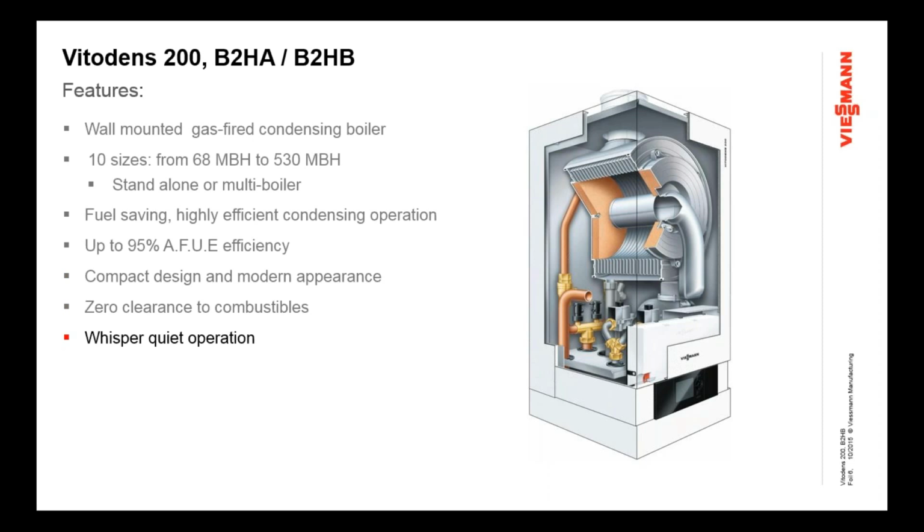It doesn't create any noise. So it's a really different animal than the old piece of equipment where you had smoking hot vent pipes and massive clearance to combustibles, and oftentimes a lot of noise created with the appliance. This thing is virtually silent. So it really does change the mechanical room up to a much more modern, high-tech piece of equipment.